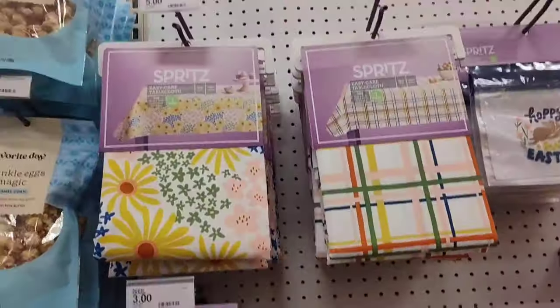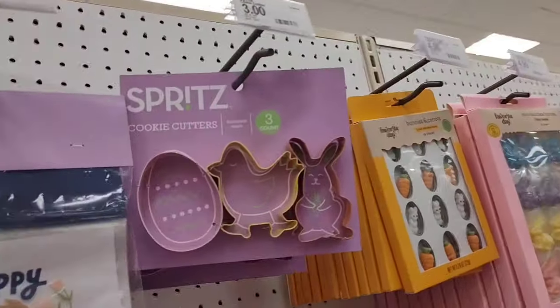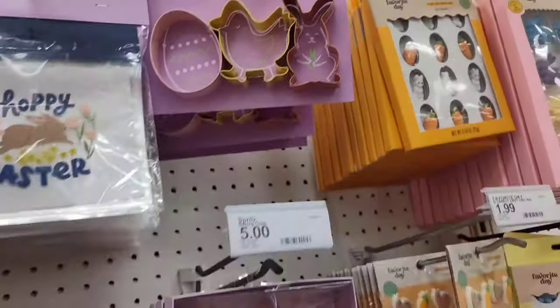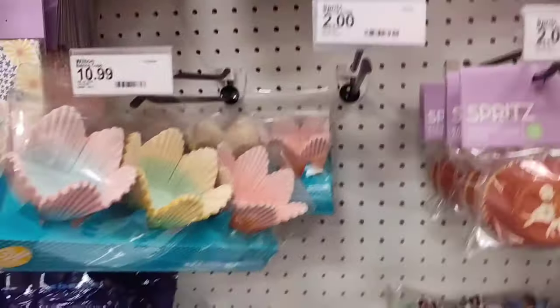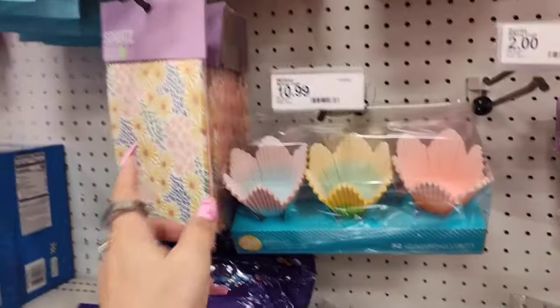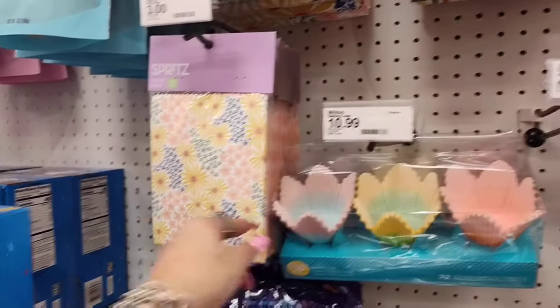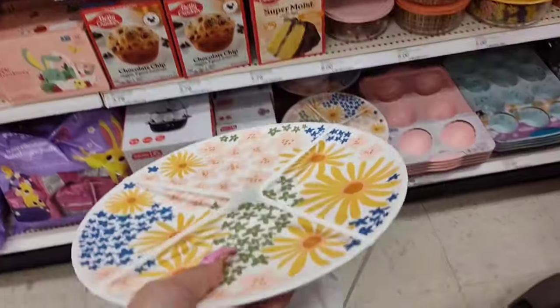Okay, they also have more of the Spitz tablecloths. Those again are $5. We also have the cookie cutters for $3. The cupcakes for $5. $2. Ooh, look at how adorable these baking cups are. Those are super stinking cute. Treat bags, $3. You get 20. Wow. Alright, so this is nice.